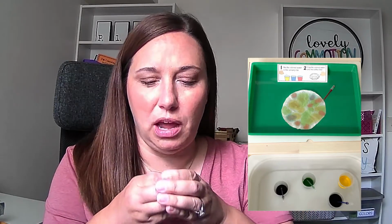And then they take what they mixed and put it on the coffee filter, and take home what they mixed. They also really see, it's kind of hard to see when the color is all in the cup, but when I take it out of the cup and drop it onto white, what happens? What does the color look like? Now I can start mixing colors on this. So much exploration going on. So the sensory tub and the fourth tray go together.